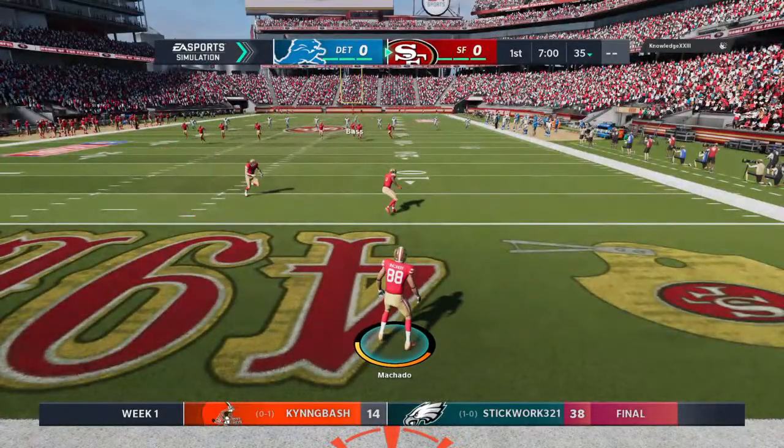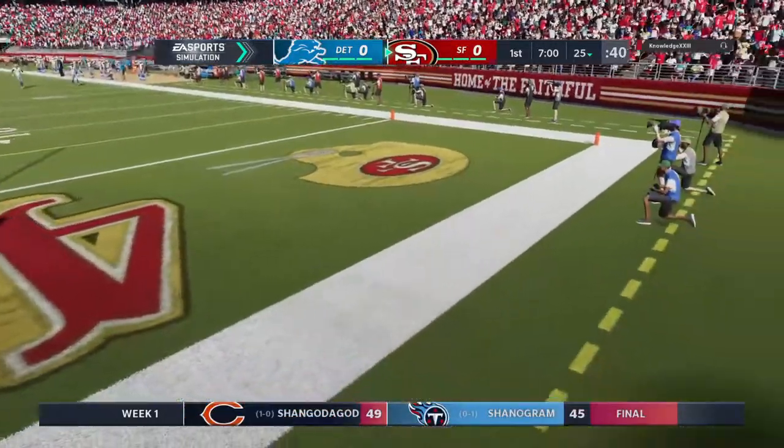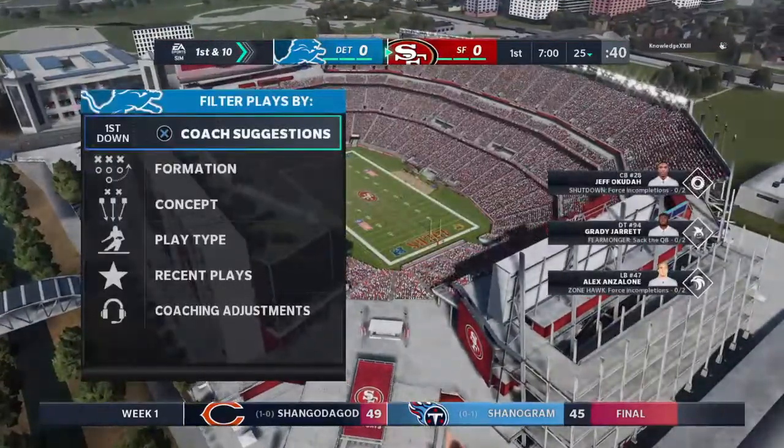Live from Santa Clara. And that'll carry over the back line of the end zone for a touchback.